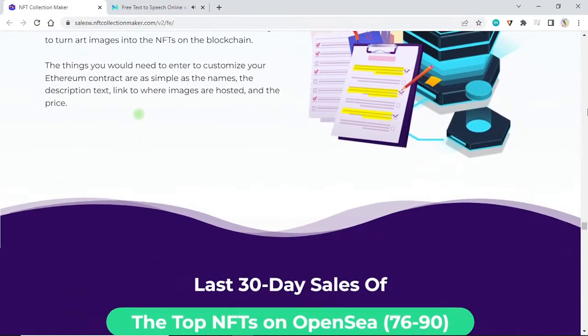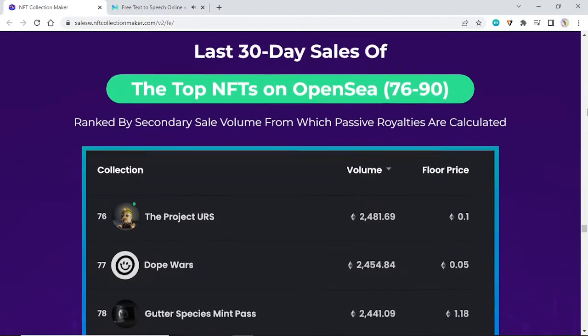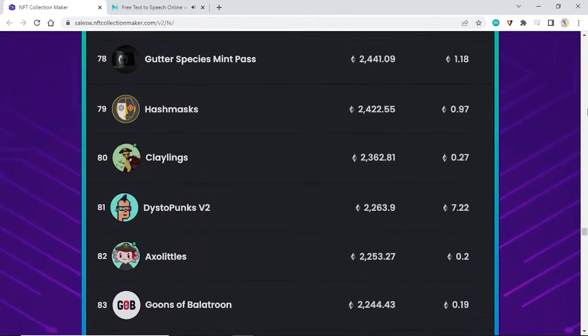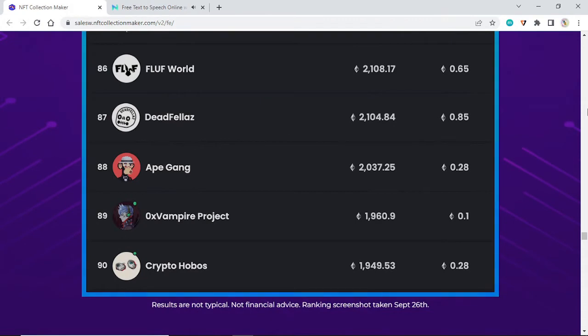Last 30 days sales of the top NFTs on OpenSea, ranked by secondary sale volume from which passive royalties are calculated. Results are not typical. Not financial advice. Ranking screenshot taken September 26.